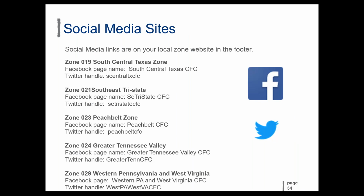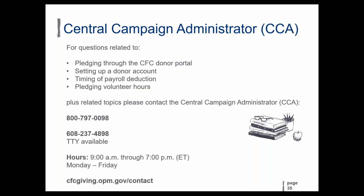Now there's also social media sites. We are getting those links put together that are on the bottom of your zone website. So your zones are active in Facebook and Twitter. And if you are too, you'll have a really fun time liking and contributing to the conversation on social media.